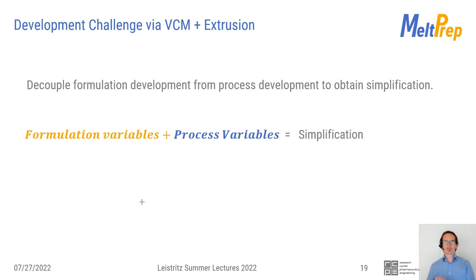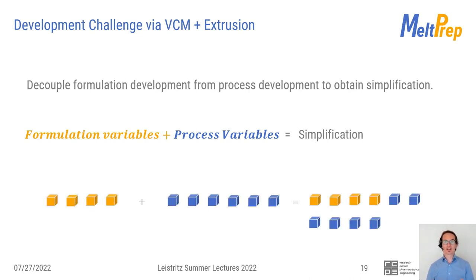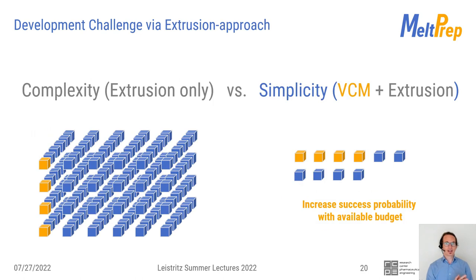We solve step after step. A mathematical model to describe this is a simple addition. So if we do that, it results in less work and then a higher success rate. So it is key to develop the formulation via VCM first without starting the extruder. Once you have the formulation, you do the process development. So you scale it from a VCM to a hot melt extruder.